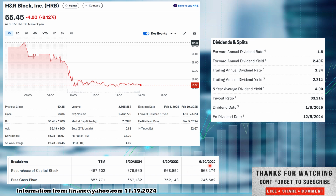$563 million in 2022, slightly up in 2023 to $568 million. 2024 was down, so not only did their free cash flow drop here, but also the repurchase of shares, down to $379. Now, it does look like they've increased that repurchase of shares in 2024 here, but we'll have to wait to see how the rest of the year shakes out for them and what their final numbers look like.